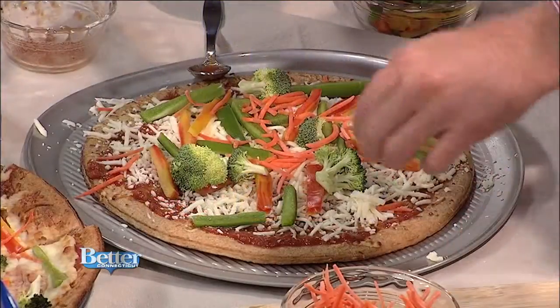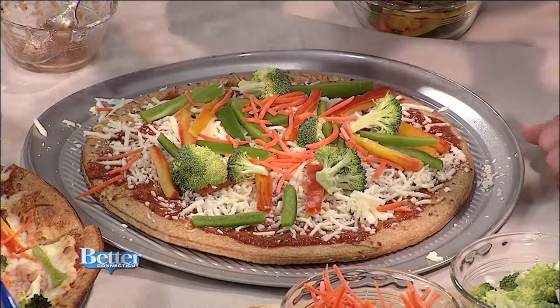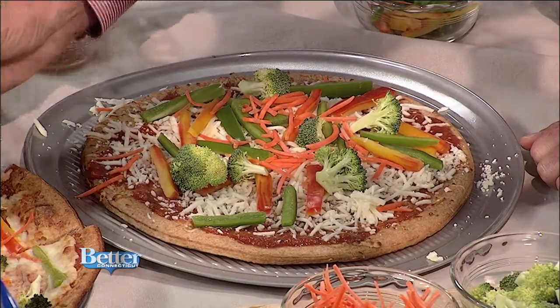A couple of broccoli florets. And the broccoli just goes on raw, and that's fine. It'll be good by the time it's done. Yeah, and it won't be mushy. A little bit of carrots. What a feast. And then it all just goes in the oven. And yeah, this is all assembly. You don't have to be a chef to do this. It's just putting something on a pan and putting it in the oven. And this is the finished product? Exactly, yeah.